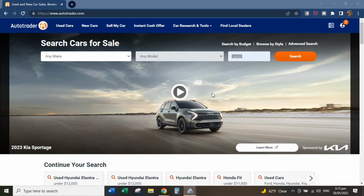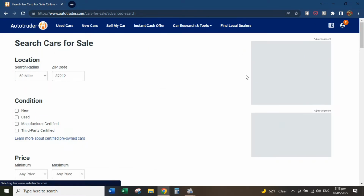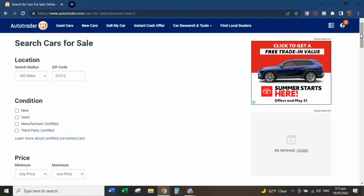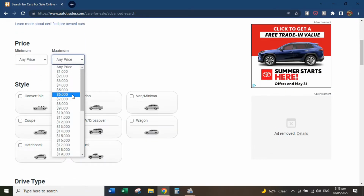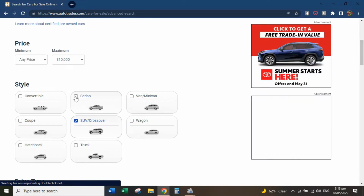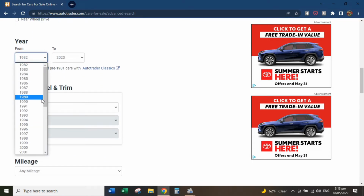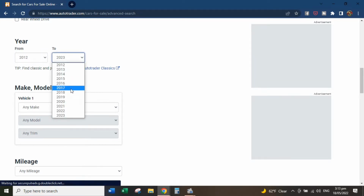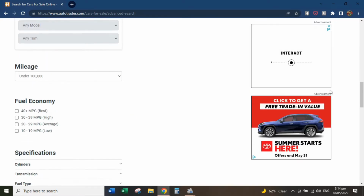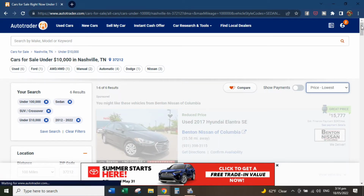The first website I'm going to show you is called autotrader.com. I've used this in the past to try to look for used cars to buy. This is what it looks like. It's better to use the advanced search so you can input the criteria. Set your zip code, set used, set your maximum price, the body type or style that you want, the year, how old do you want it to be, like maximum of 10 years, so that's from 2012. The mileage, click search. And then I would just like to see the lowest price first. There you go.